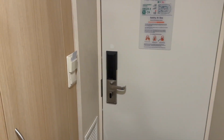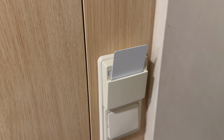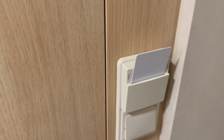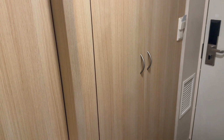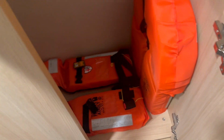Across the hall on this side, we have the main light switch, and then you have to have a key card in that slot. Our room came with this dummy one, so we've just used that all week, and it's been fine. We have the closets here. I'll step back so you can see. It's a double door closet. Decent amount of space. This is also where you'll find the life jackets and all of that. And plenty of hangers, etc. in here. Some space up there as well.